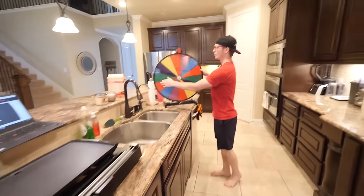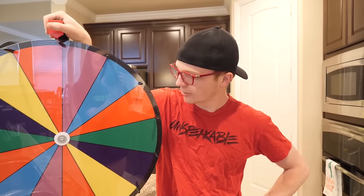So after 15 hours of research, I have decided that I can't decide which pancake I want to make. I think according to my calculations, the best decision making tool is the Wheel of Fortune. This is what we're going to use to decide what kind of pancake I'm going to make.